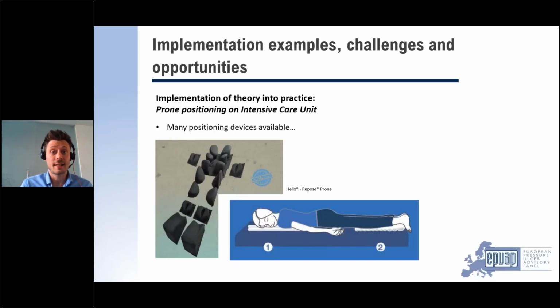And also about devices, as I said, or cushions, you see a lot of options. I just give these two as an example again. As you can see, the Helix system has a lot of cushions, so you can adapt very well to your patient, but it's maybe quite complex, while the Repose system is just 2 cushions, which makes it maybe more dummy-proof to work with.